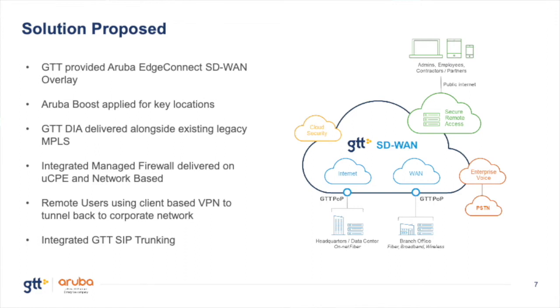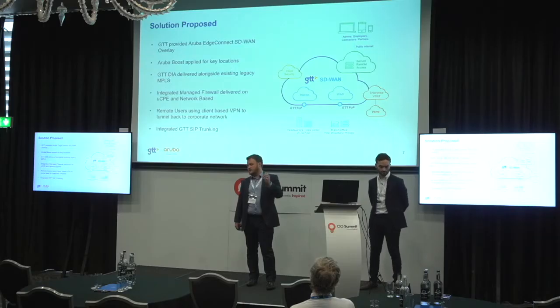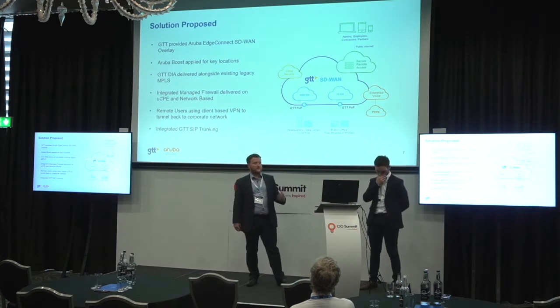GTT Interroute, as was, has significant experience deploying SD-WAN and was one of the first to deploy it on the universal CPE, which is what we did here. So we were deploying Aruba Edge Connect virtual devices on GTT-managed UCPEs. One of the key deciding points for using Aruba in this scenario was their Boost technology, their WAN acceleration technology. In some of those complex parts of the world that I mentioned, that was key to delivering the performance they needed.